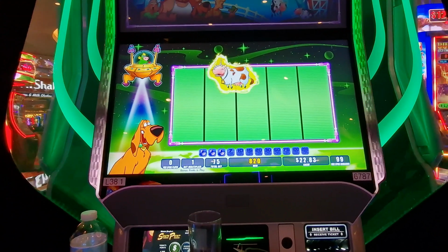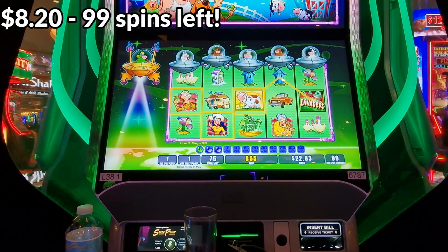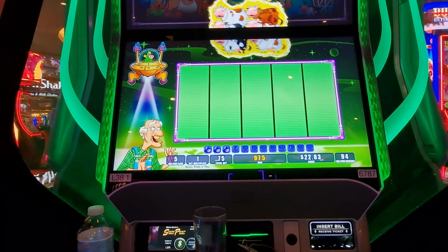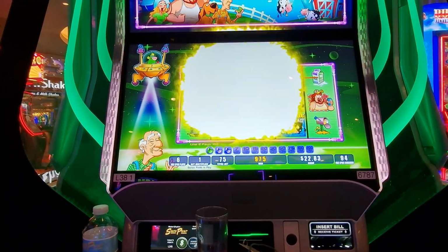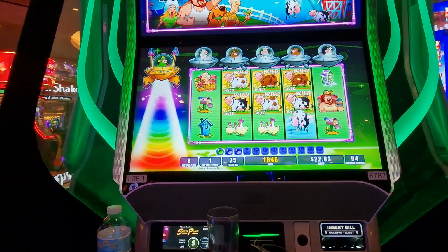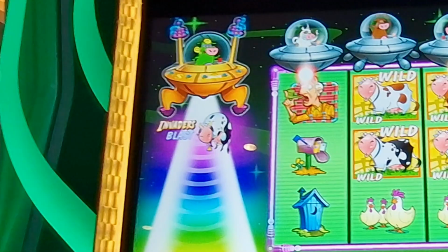So how this game works, essentially, is if you look on the left-hand side there, you need 3 symbols to match. And if they do, and the cows there are wild figures, then the game sort of re-triggers itself. And if you have 4 matches in a row, then you get a bonus. And this is a pretty good one, as you can see. Now look at that blue thing that says Invader's Blast that comes over. That's going to be quite significant in a moment.